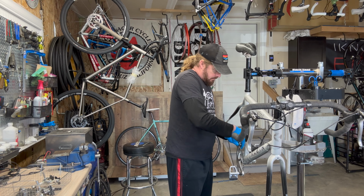So this guy does not have self-extracting bolts on the 105 and the Hollowtech 2. In that case, you gotta use a crank puller. You gotta make sure you get that little washer out of there. That washer gets stuck in there, and if you use the crank puller, you are smashing that washer. Then you're looking for another washer.